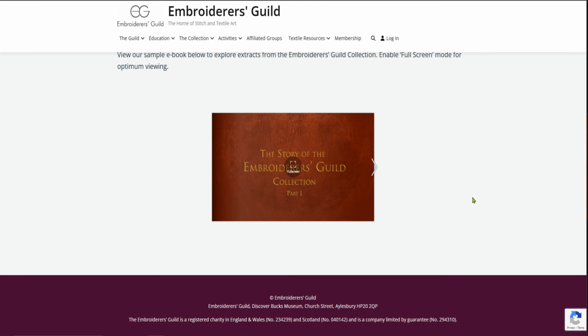But I think if you are an actual member of the guild, you get access to the other ones as well, and you can see those online as well. So you get a little bit more if you're a member, which is my understanding of it. But let's just click on this little book at the bottom, the story of the Embroiderers Guild collection part 1.